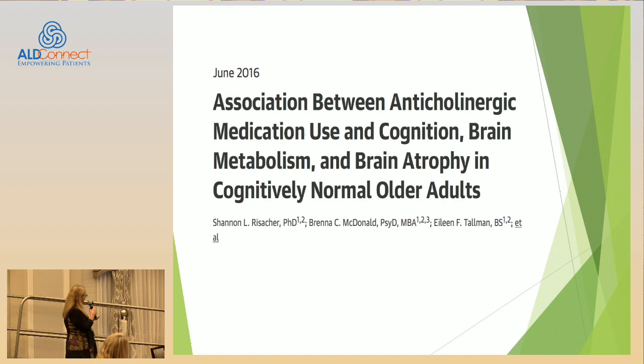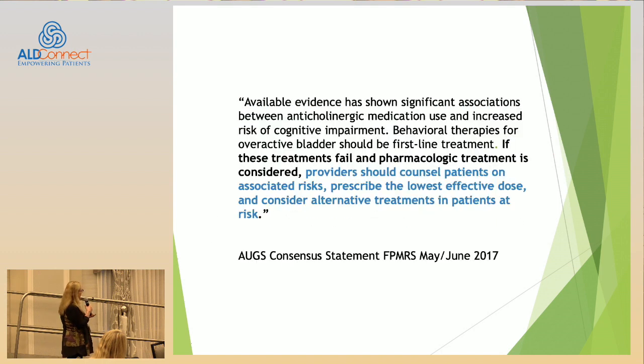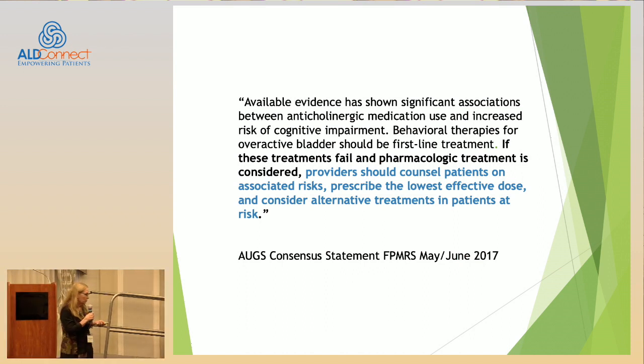So this has been studied, the cognition, with validated tools. Even in cognitively normal older adults, sometimes you can get a change in the brain metabolism with these drugs. So providers should counsel patients on the associated risk, prescribe the lowest effective dose, and consider alternative treatments or additional treatments. So everything is a risk-benefit ratio. I mean, it's a risk to take the drug, but the benefit can be staying dry, or getting up one time instead of 5 at night. So it's all risk-benefit ratio. The important thing is to have a good relationship with the person who's prescribing your medications, whether it be your primary care doctor, neurologist or urologist.